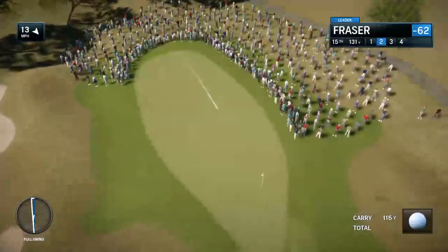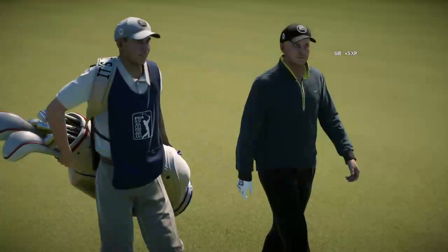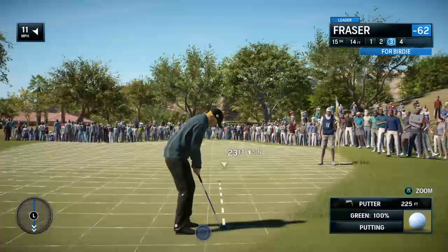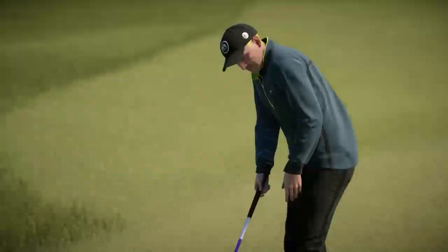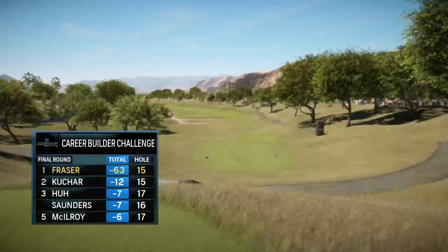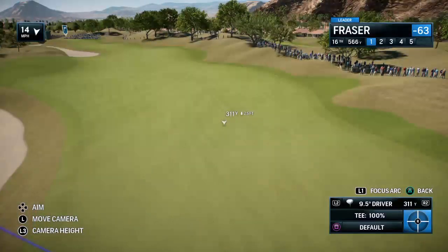Good-looking shot right here. Good shot, 14 feet away. It's that sneaky distance. Continues to amaze, yet another birdie, and what a day it's been. Par 5 16th is a slight dog-leg left at 600 yards.